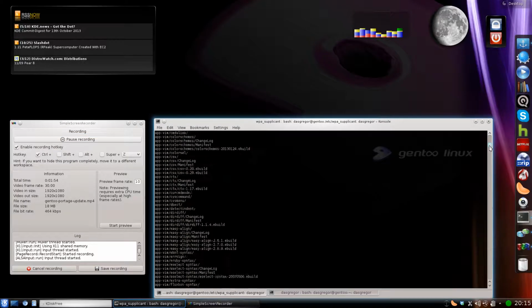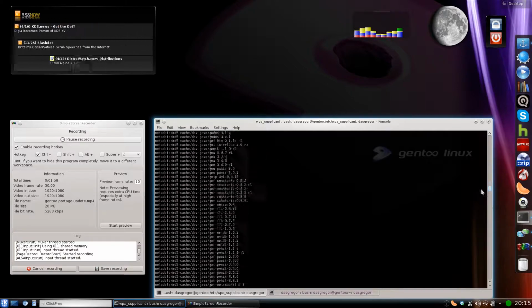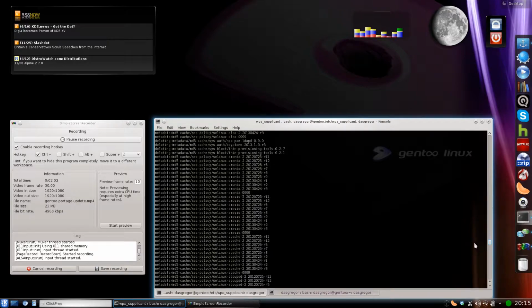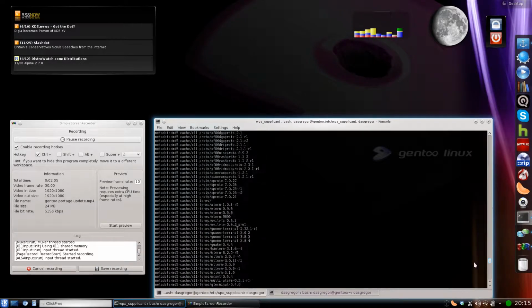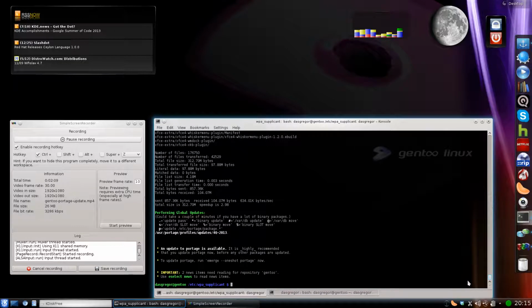So we're just going to kind of speed it along here and go a little bit faster. I would have ended up having to pause this anyway and then starting it again afterwards, but this is just as good, because you guys don't want to sit there and just watch all that stuff scroll across the screen. Okay, here we are at the end.